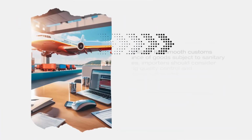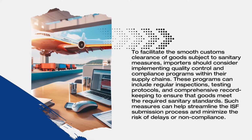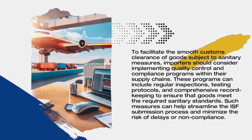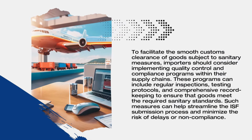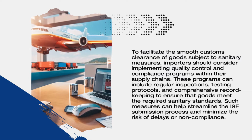To facilitate the smooth customs clearance of goods subject to sanitary measures, importers should consider implementing quality control and compliance programs within their supply chains. These programs can include regular inspections, testing protocols, and comprehensive record-keeping to ensure that goods meet the required sanitary standards. Such measures can help streamline the ISF submission process and minimize the risk of delays or non-compliance.